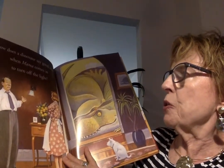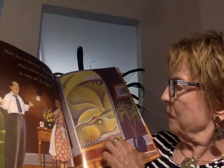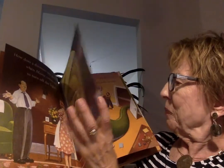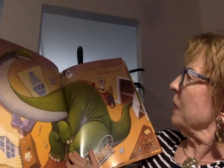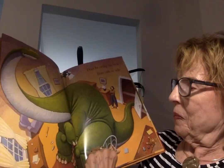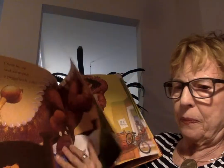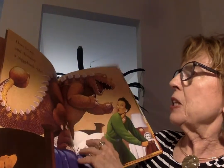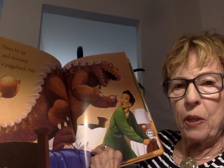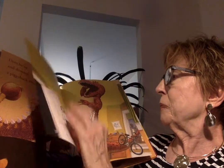How does a dinosaur say goodnight when Mama comes in to turn off the light? And here she comes. There he is. He's got his teeth all ready to go there. Oh, look at him. Does he swing his neck from side to side? This is a dinosaur who's not quite ready to say goodnight, I don't think. Does he up and demand a piggyback ride? Can you imagine a piggyback ride from a dinosaur on your back?